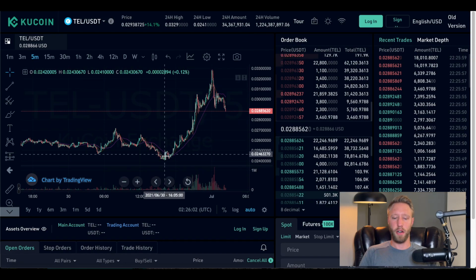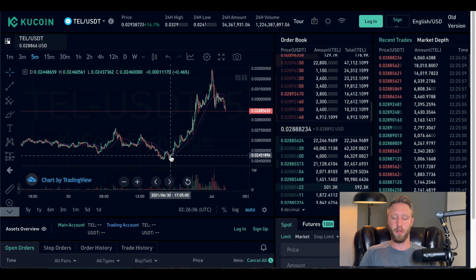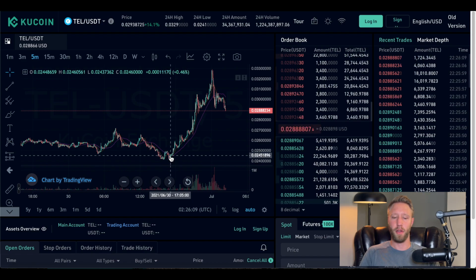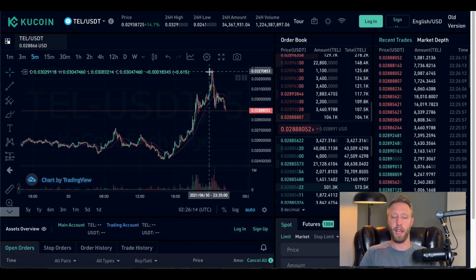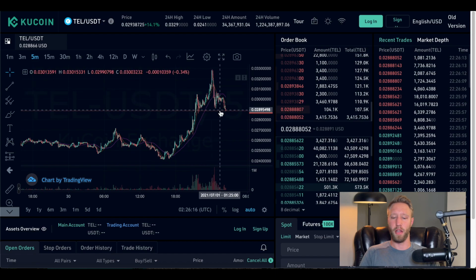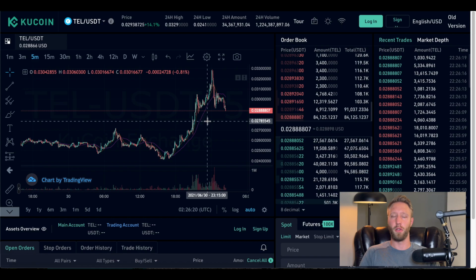Let's take a look at the chart here for Telcoin. And so as you can see here, down here is when the announcement was released for version 3 of the app. And so since then it has been up substantially. We're up almost 20% today, and since then it has dropped down a bit. And so we are up 14% right now, and it is trading just below 29 cents.